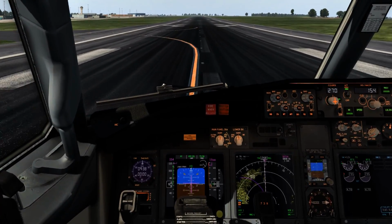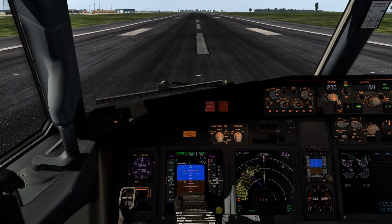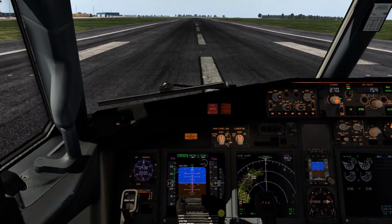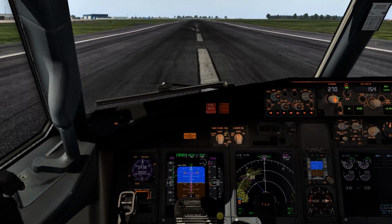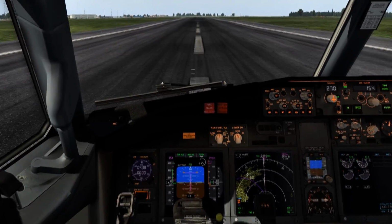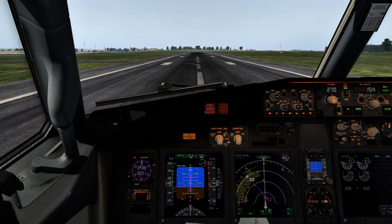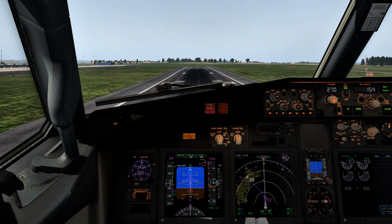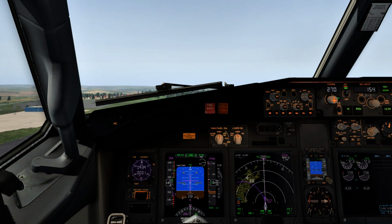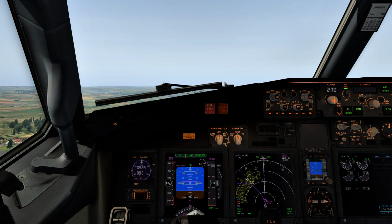Airspeed alive. 80 knots. Check. Throttle hold. V1, rotate. Rotate. Positive rate. Gear up. Check.